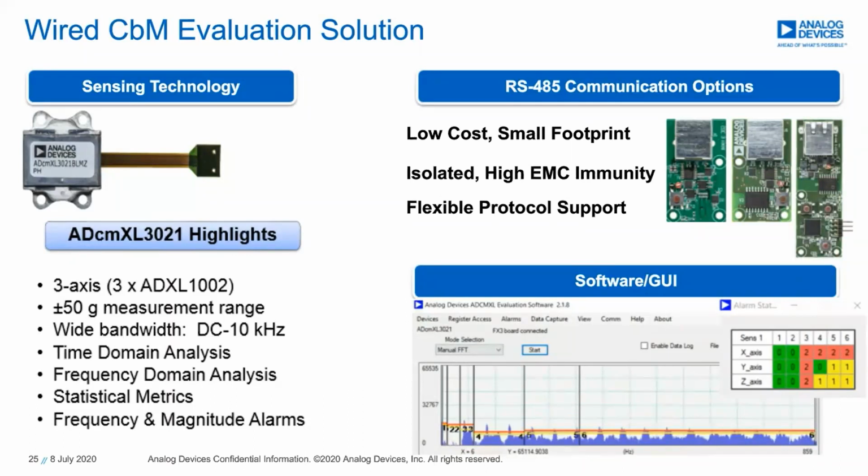This module can perform FFTs, trigger various time domain or frequency domain alarms, as well as generating time domain statistics vital for algorithms or machine learning tools to predict failures. On the right, we can see the reference design enabling robust wired CBM solutions. So this is RS485 data and power over SPI. This offers noise immunity across long cables up to 100 meters.